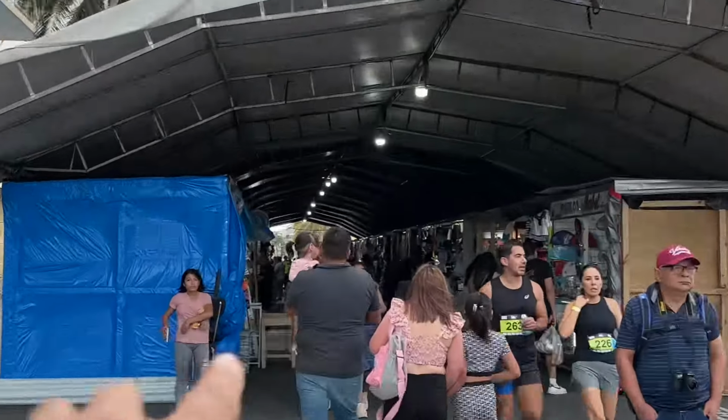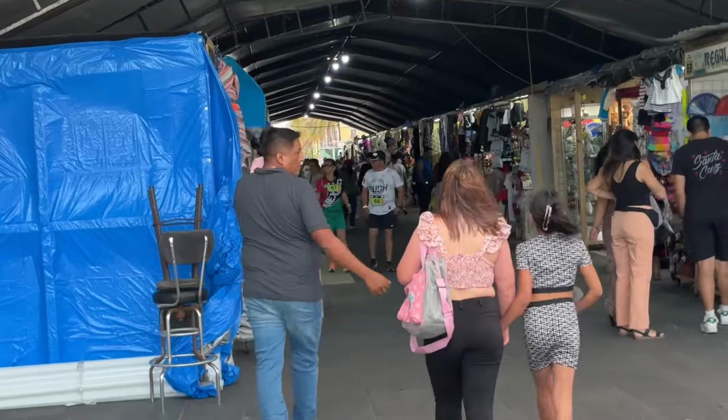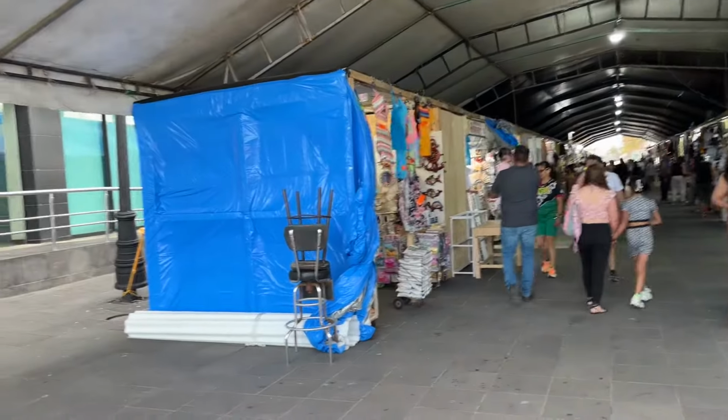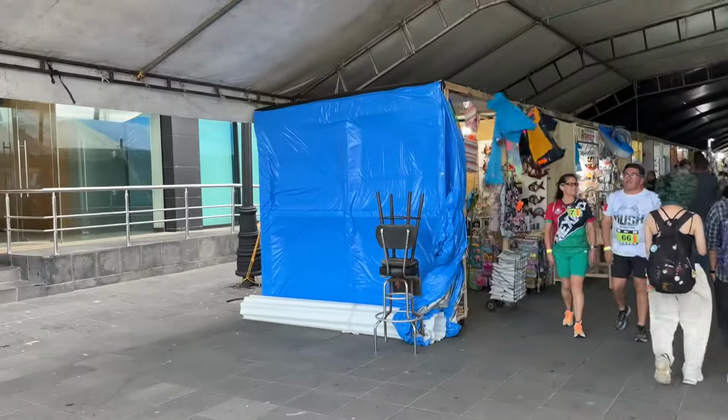They removed these shops because of some renovation work going on the right hand side, and they put them here, all these shops. So these are the famous traditional shops of Veracruz. Let's check what all they sell here.